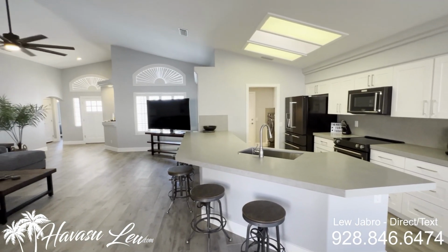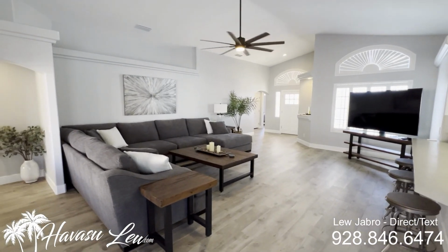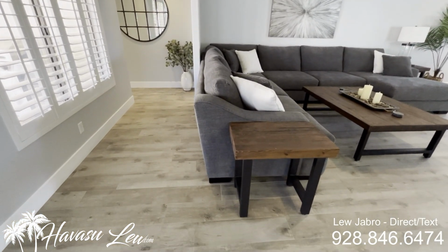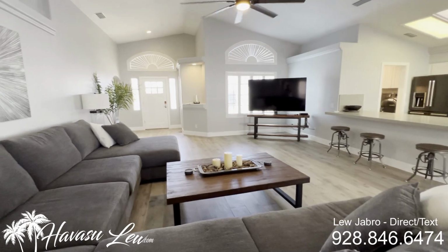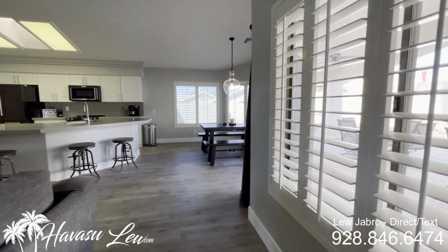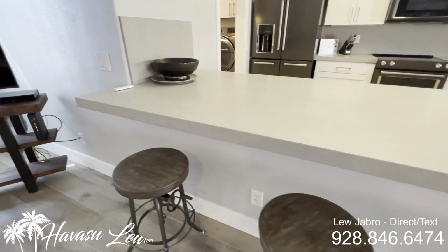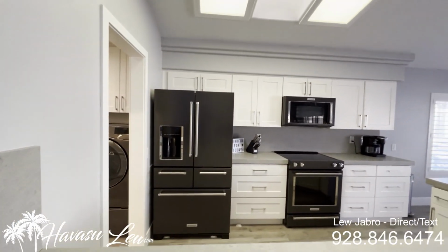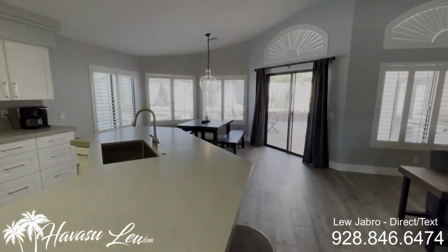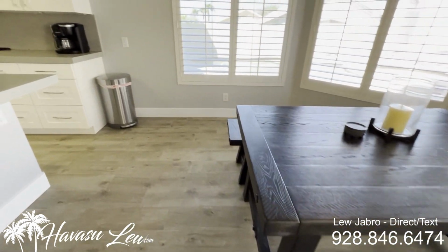So you have a nice big open floor plan, vaulted ceilings, split floor plan. You have 2 bedrooms at the front and the master back here behind the living room. Nice plantation shutters throughout. Really nice big quartz countertops with a little eat-at section. Has a skylight. Looks like they did new cabinets as well. Have a little dining area, slider out to the backyard pool area.